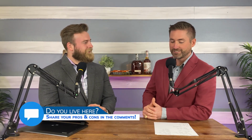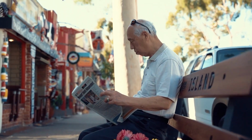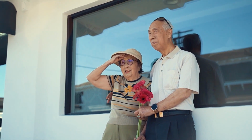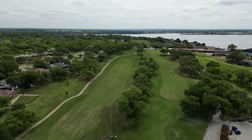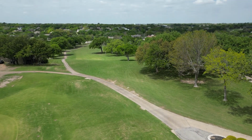So Granbury, Texas. Great place. It is a big destination for retirees, number 2 in Texas. I think the median age is almost 50 years old. And not to say that there aren't families and all that other good stuff, there are, but it's just a great destination. One of the big reasons is the lake, and the other big reason is golf courses.